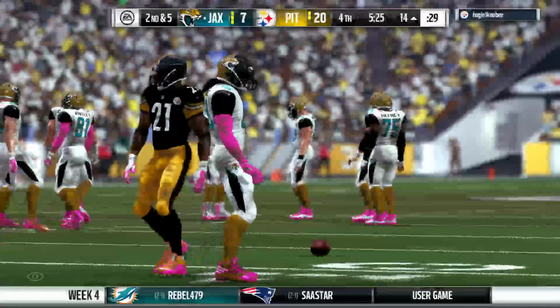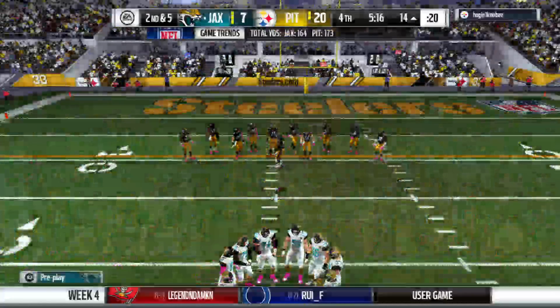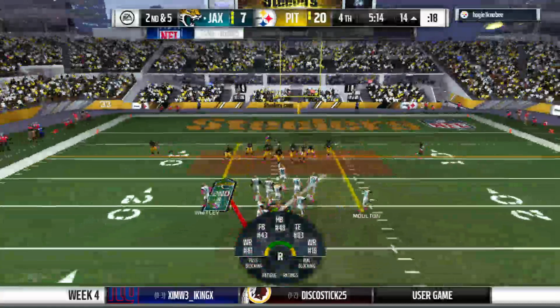The defensive line, though, they've got to figure out a way to out-leverage the guys up front because the offensive line is winning at the point of attack. 2nd down following the run.